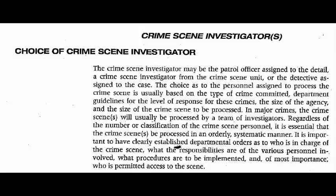Crime scene investigator. Choice of crime scene investigator. The crime scene investigator may be the patrol officer assigned to the detail, a crime scene investigator from the crime scene unit, or the detective assigned to the case. The choice as to the personnel assigned to process the crime scene is usually based on the type of crime committed, department guidelines for the level of response for these crimes, the size of the agency, and the size of the crime scene to be processed.